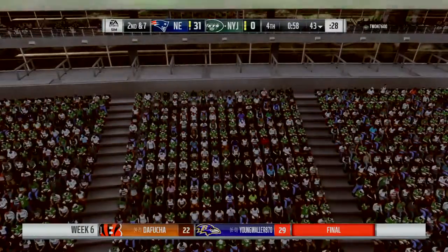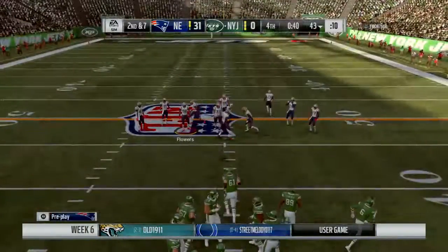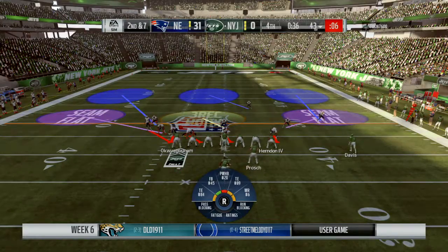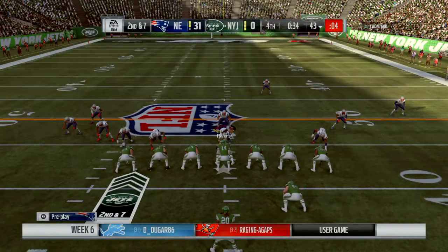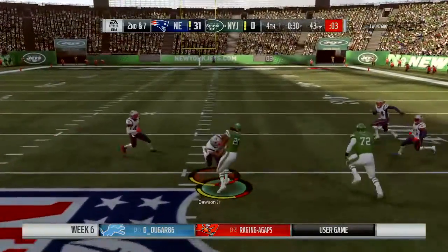Dust-covered pellets. It's no longer that old grass that we used to play on. Now we get that artificial surface. You see the pellets go up. Still a nice play by the defense. On second down, here's Crowell.